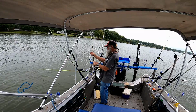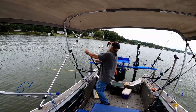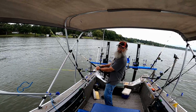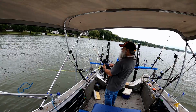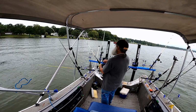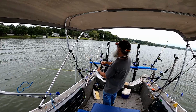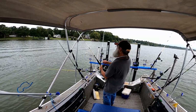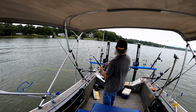Pop the board off, reel the rod back to the line, and let it go. You're trying to give it as little bit of slack as possible. Come on to daddy. I think we're getting hit on this outside board out here right now. Kind of looking like that. I can't tell whether it's the waves or a fish, but I would say that's a catfish right there.